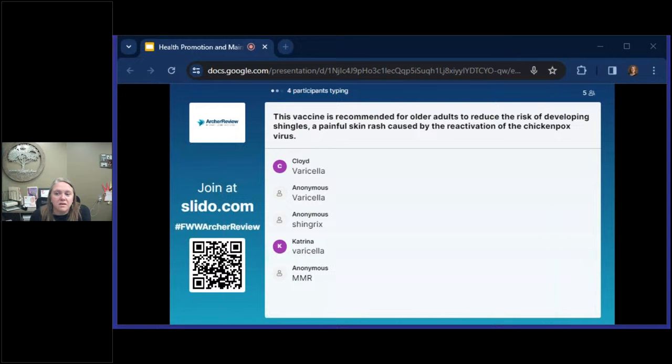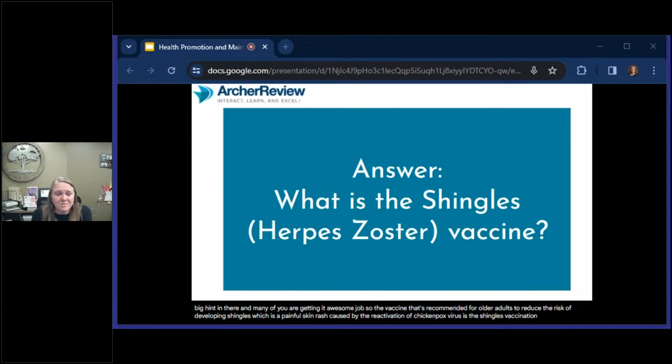This one is a little bit kind of a gimme. If you read the question carefully, you will see a really big hint in there. And many of you are getting it. Awesome job. So the vaccine that's recommended for older adults to reduce the risk of developing shingles, which is a painful skin rash caused by the reactivation of chickenpox virus, is the shingles vaccination. We know that shingles is caused by herpes zoster, so we would also accept herpes zoster. Excellent job. Many of you got that one.